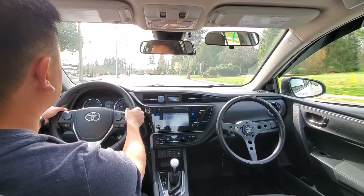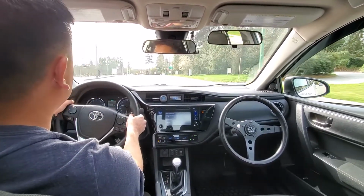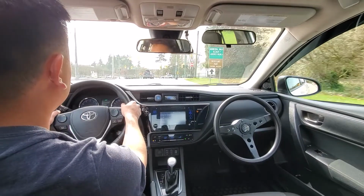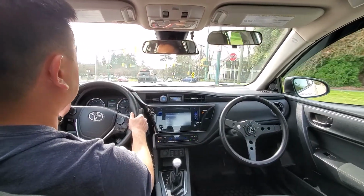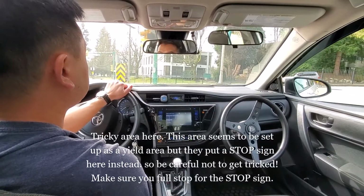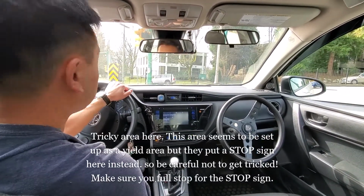Okay, up ahead here, traffic light, you turn right, signal, shoulder check, get into the right lane, turn off, and then turn it back on. So this area up here is set up like a yield sign. However, they put a stop sign there. So make sure you do your full stop.